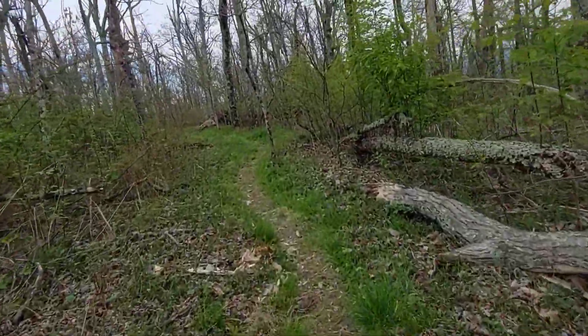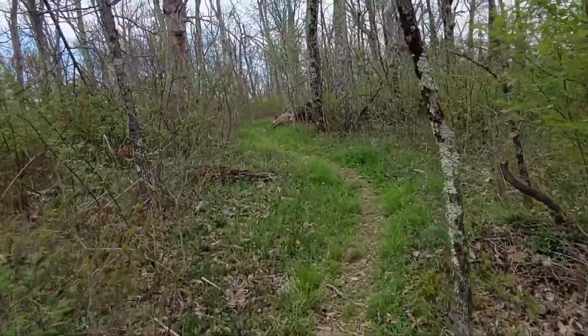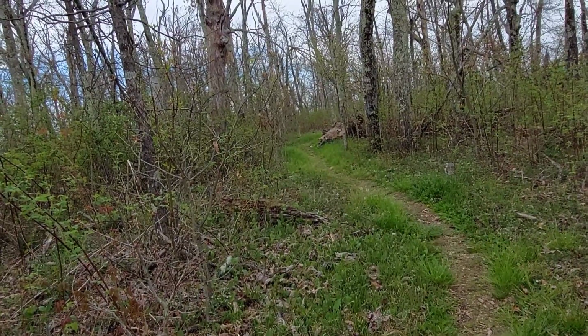I thought I'd be over with this ridge already, but looking at all these flowers and stuff has slowed me down. So I'm going to get to moving. Get down into town and have something good to eat.